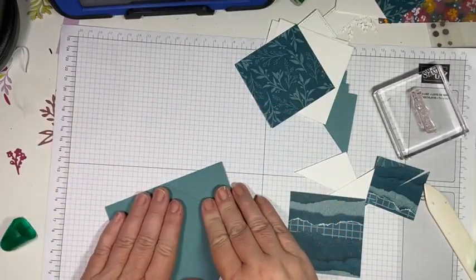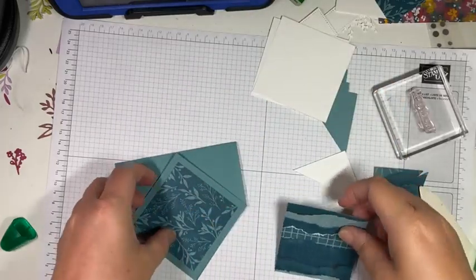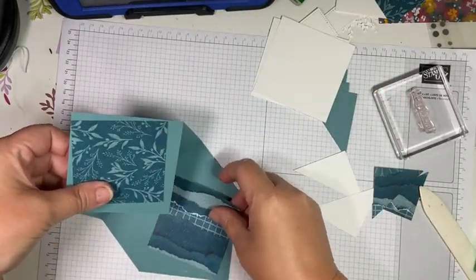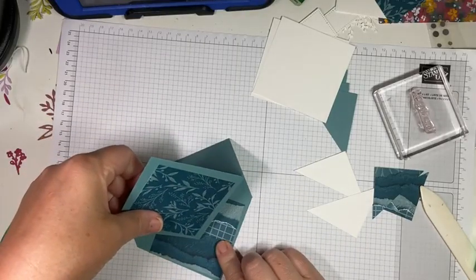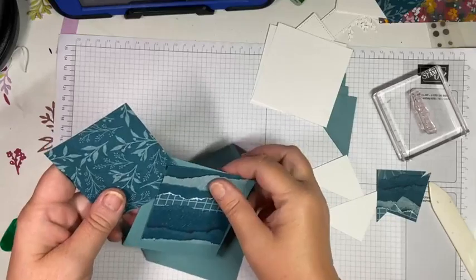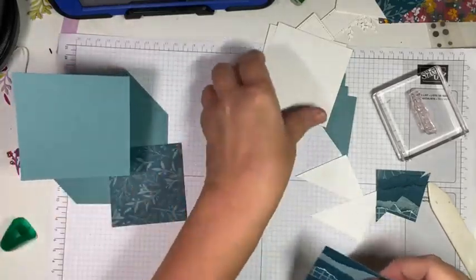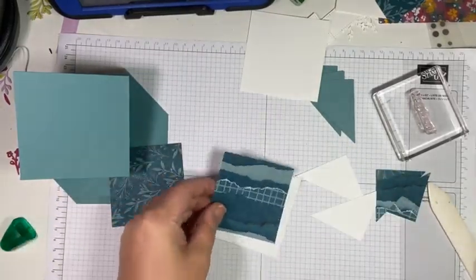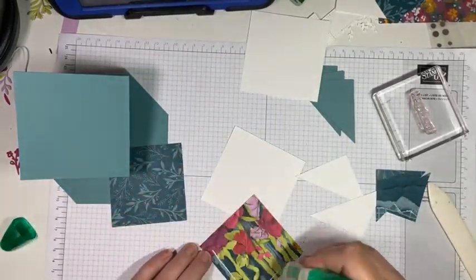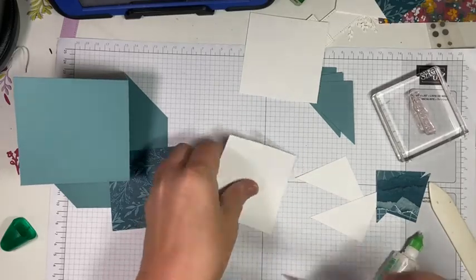Easy. Now we have to decide, do we want this one on the top and this one on the inside, or do we want to do it the other way? I'm going to do it this way. I like this one. Okay. So I'm going to take one of the whites and I'm going to take my DSP and glue them together. And then, isn't it a shame using this gorgeous paper?